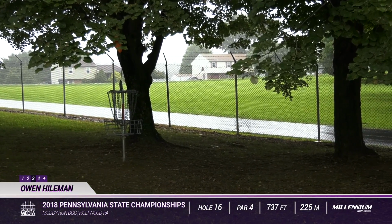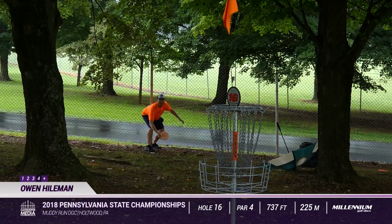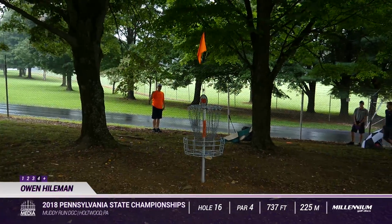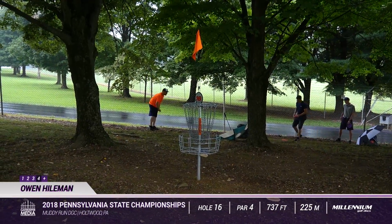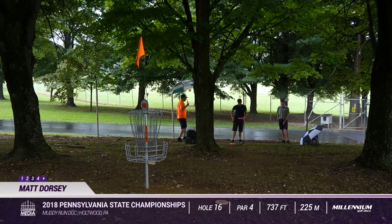And Owen, he made a run for it. He was committed. Now he's got a bit of a big comeback here. Just off it. And that's got to be his lone bogey of the round so far, if I'm not mistaken. I think he's been pretty on point the whole time.